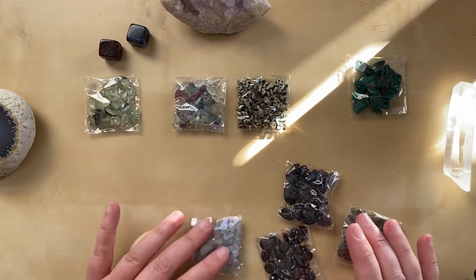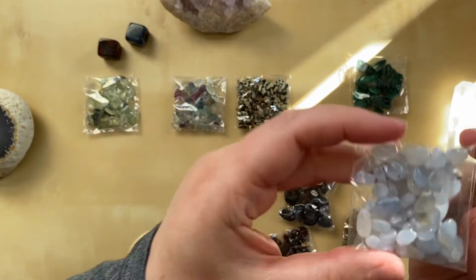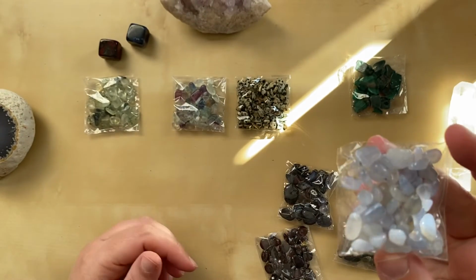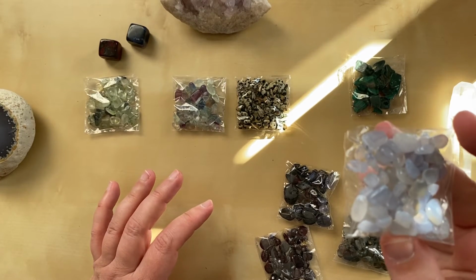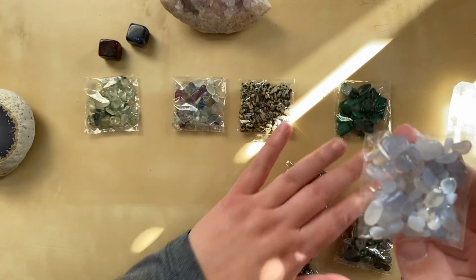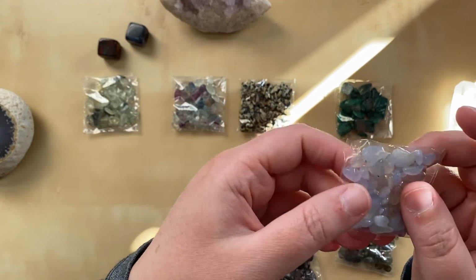All right, let's see if I can figure these out. This is blue lace agate. It's a very, very translucent blue lace agate. I'm guessing it's just because of the size. Blue lace agate is very calming. It brings stress relief and just an overall sense of soothing and peacefulness.